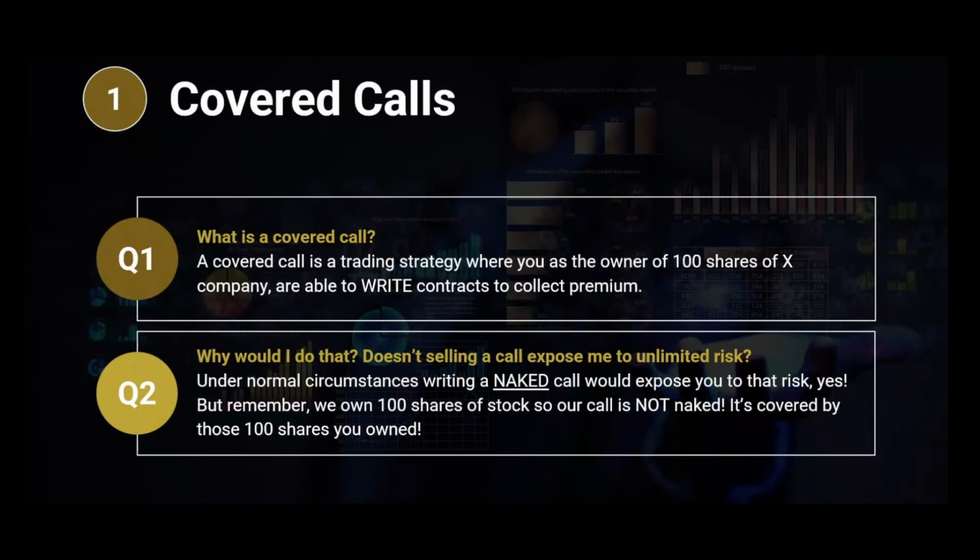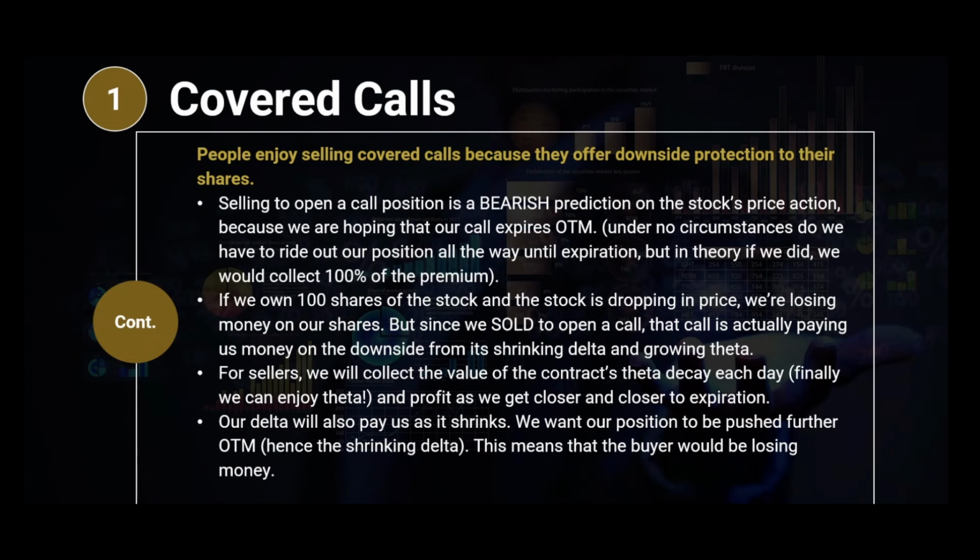The covered call is the way that we can mitigate it, because if we're selling to open a call, that call is going to pay us money to the downside from its shrinking delta and its growing theta. So put a pin in this idea for a second. Whenever you become a seller, the signs on all of your Greeks flip, right? Your call delta is going to act the same way a put delta would, with a negative sign in front. So you are essentially going to be collecting whatever your delta is in premium for that first dollar. And then your gamma is going to pull away from the size of your delta, and shrink your delta away to nothing.